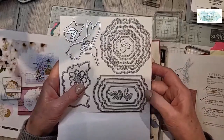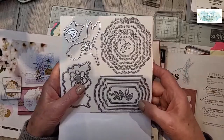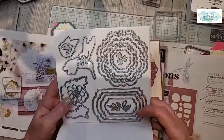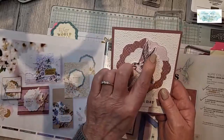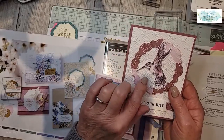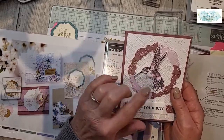What I love about these dies is that they can form part of a lid of a box, which I've made in the past. So that's kind of a fun thing that you can use them for. Oh, and also for greetings. So those are the dies. So this is what I did. I did the one die and a much larger die. And I embossed this with an embossing folder, the background as well as this die here.